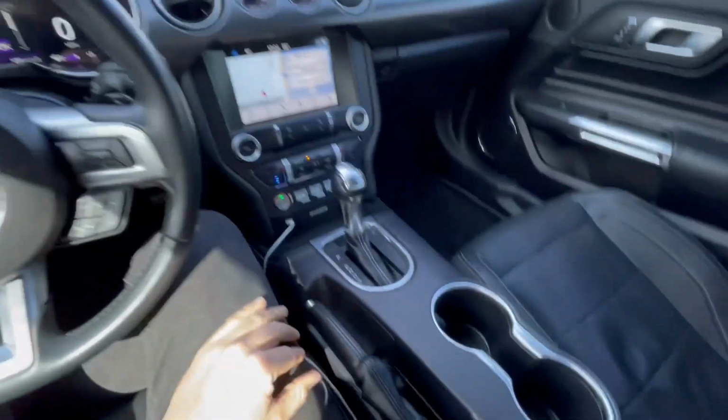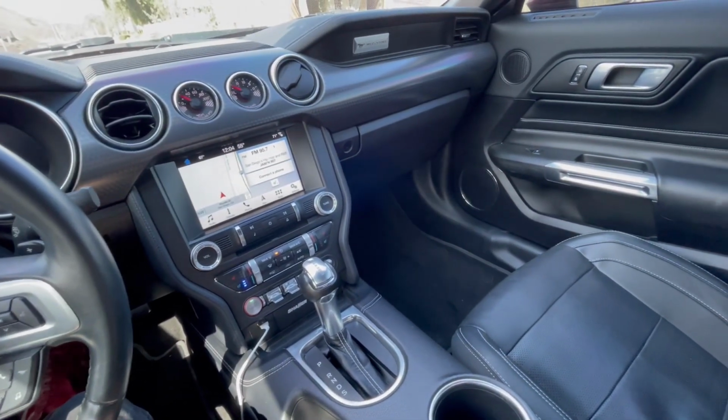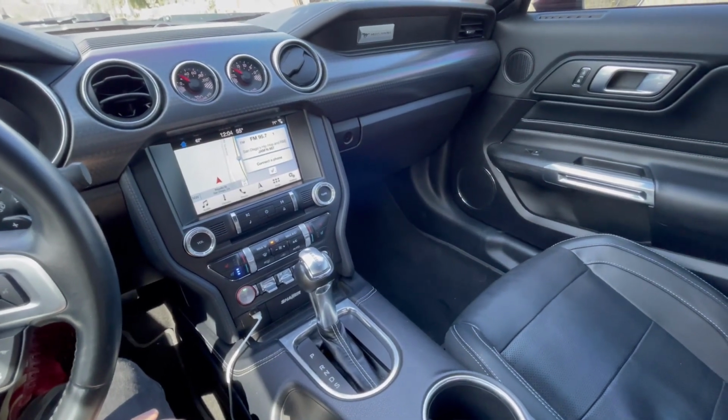Some of you may have noticed that it is the automatic. There's a reason for this. The 10-speed is the faster car. The 10-speed is new for 2018. The 10-speed is also stronger than the manual transmission.